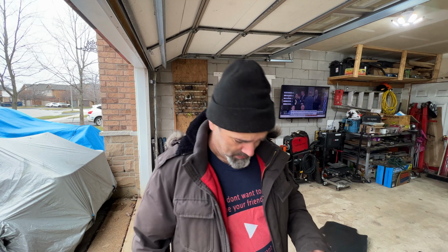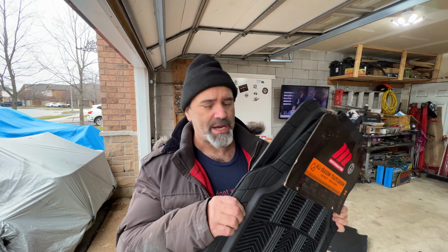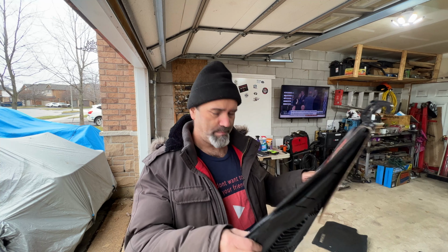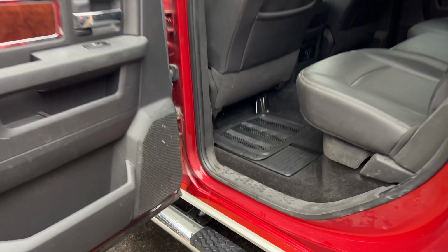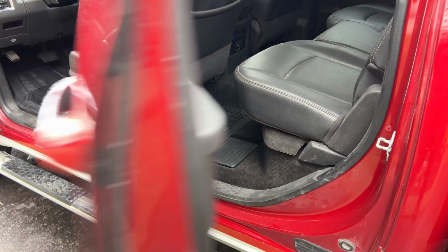Because I splashed out and I got a set of winter mats for the next owner. They're not high end, they're certainly not Chrysler moulded to fit. I'll make them fit though. So that's the first bonus item. Let me go and throw them in, see how they look. Not bad. Not bad at all.